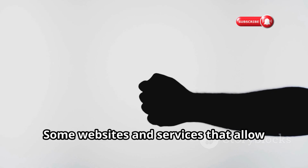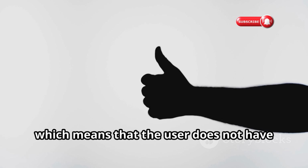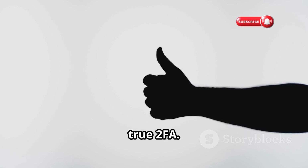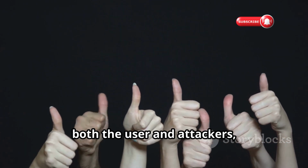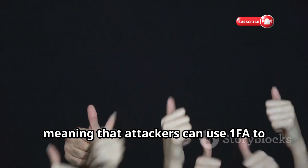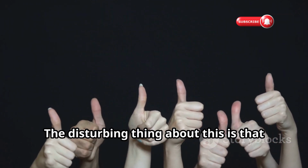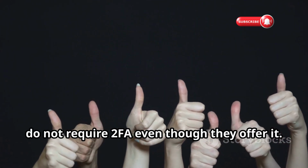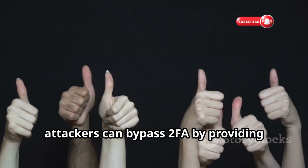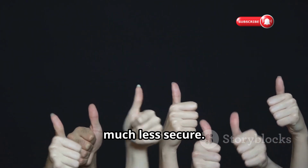Some websites and services that allow users to use 2FA may not require it, which means that the user does not have true 2FA. Rather, access to 1FA will still be available to both the user and attackers, meaning that attackers can use 1FA to access the site or service. The disturbing thing about this is that many widely used websites, including Facebook, LinkedIn, and Twitter, do not require 2FA even though they offer it. In instances like these, attackers can bypass 2FA by providing answers to password reset answers that are much less secure.